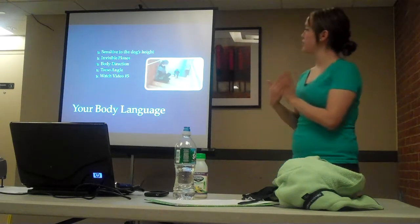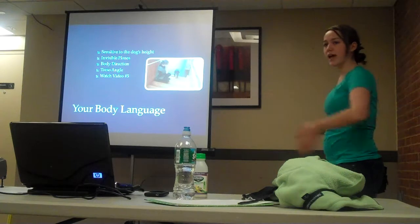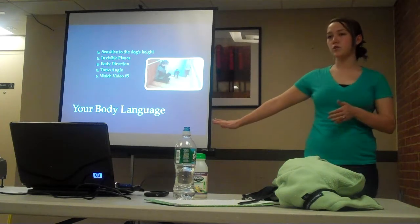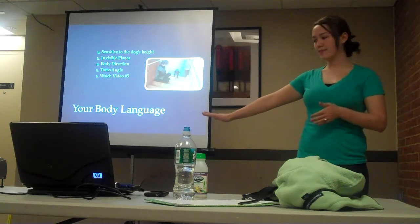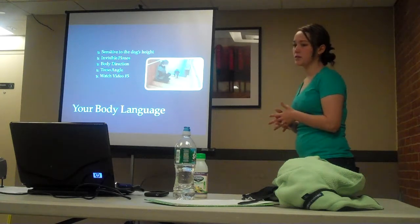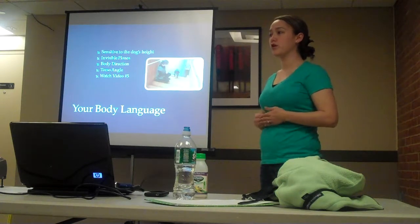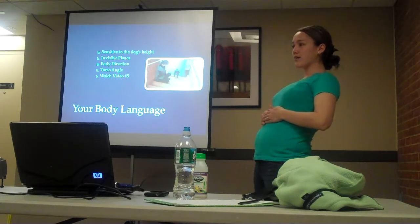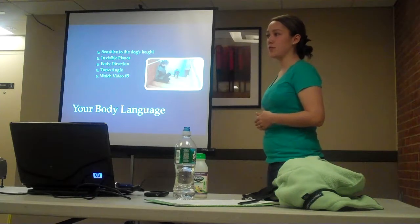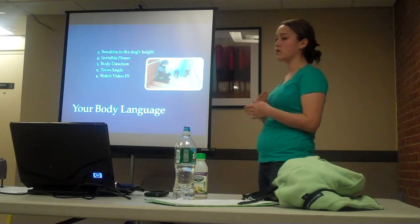Body direction, where are you facing? For a fearful dog, the worst case scenario would be to face the dog head on. If the dog's here, you want to be facing away. At the very least like this, but not head on. That's really important. Torso angle is also extremely important. You want to be going this way or straight up and down, never forward with a fearful dog. Always leaning back or straight up and down.